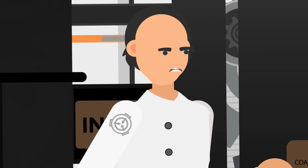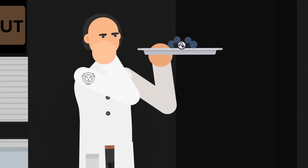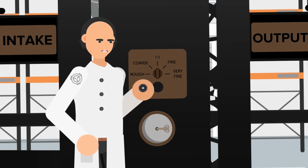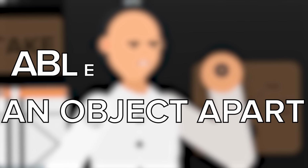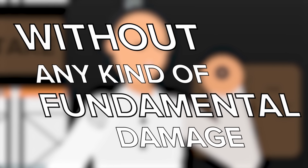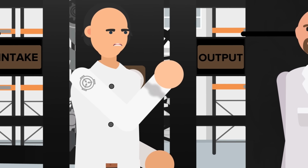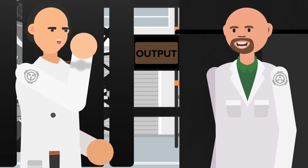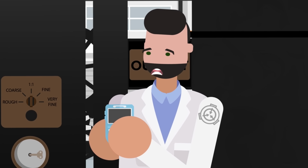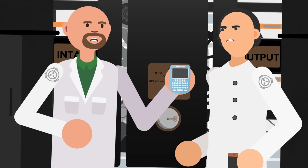Literally, in this case. When the output booth was opened, the watch had been painstakingly disassembled into its component parts with no damage to said parts. Dr. Gears noted the coarse feature as a more mild version of the rough, in the sense that it was able to take an object apart without any kind of fundamental damage. He also made note of the fact he'd need to get himself a new watch. Dr. Gears then asked one of the researchers to surrender their cell phone for testing. While none were excited at the prospect of their phone getting eviscerated by a clockwork behemoth, one of the researchers eventually surrendered their BlackBerry Curve to the doctor.